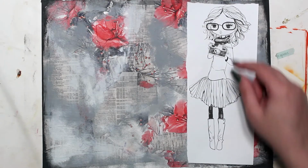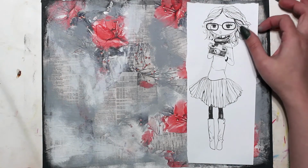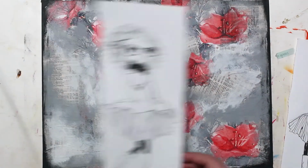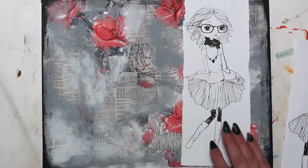I like that one because I want to put a quote kind of thing over here, and this one makes it look like she's kind of looking towards that area for a quote, where if I put her in, she's looking more away from it. So I think I'm going to use this one.